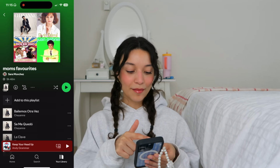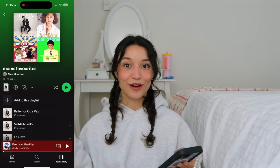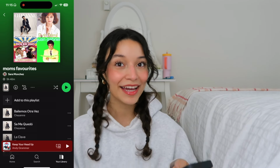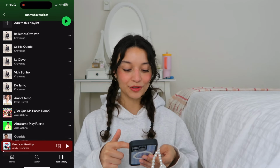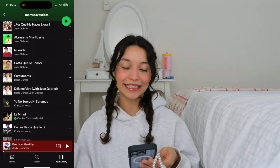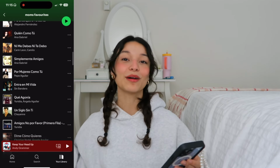And then I have Mom's Favorite. These are all of my mom's favorite songs. We actually share my Spotify account. There's a lot of old songs, Spanish songs, and she also has some songs in here from the 80s, 90s, some songs from the 60s as well. This is just my mom's favorite songs.